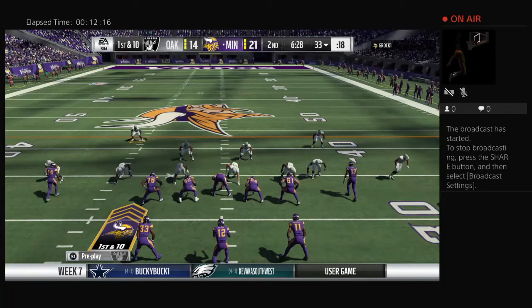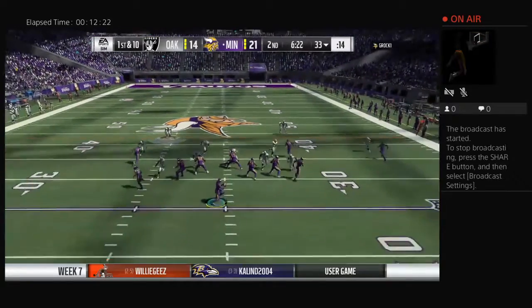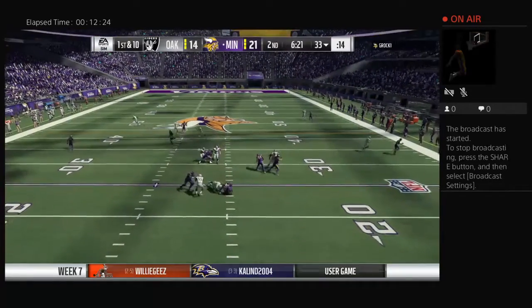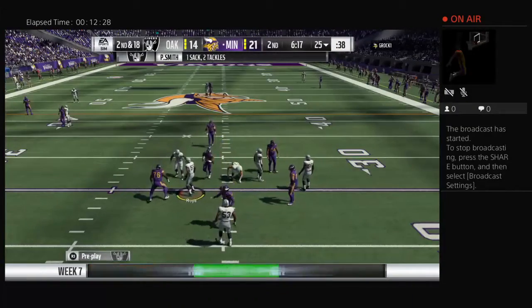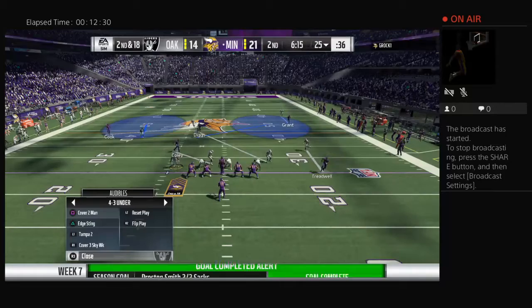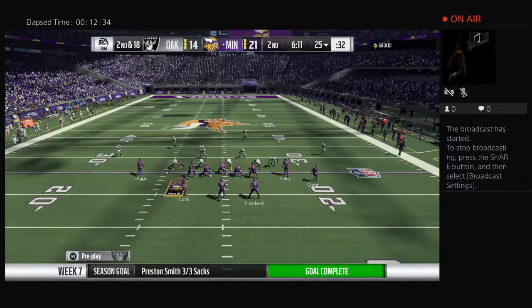In motion is Grant. On 1st and 10, here's Andy Dalton. And no escaping this time as he'll go down. They got him for a sack. Preston Smith coming hard on the blitz. He dumps him for a loss of 8.